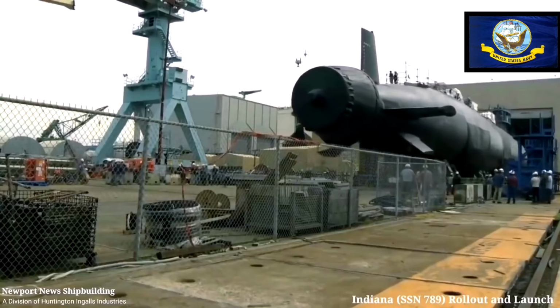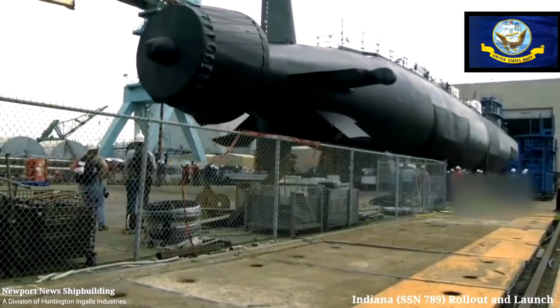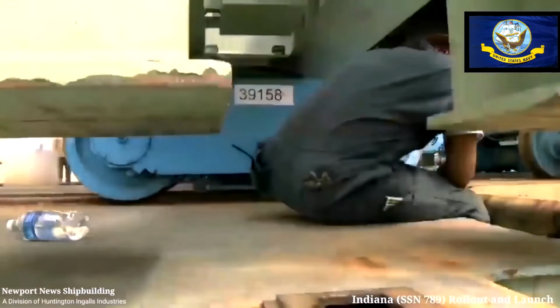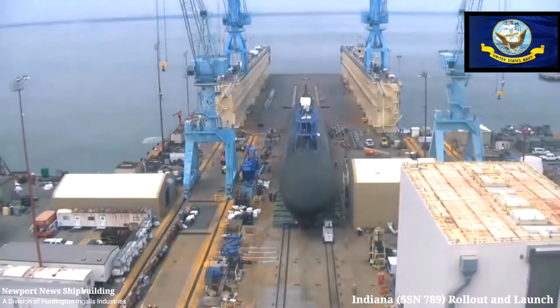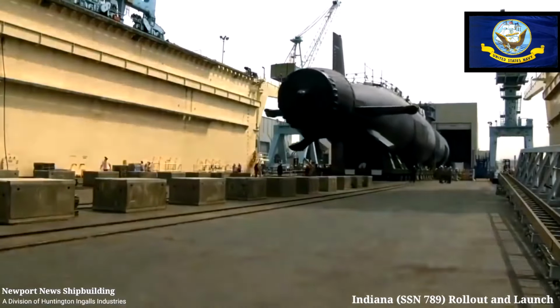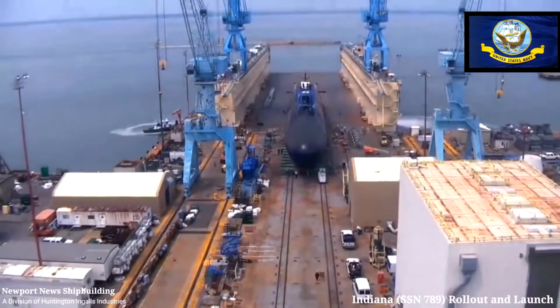Once the design phase was complete, the production phase began. The construction of the Indiana SSN 789 submarine was carried out at Huntington Ingalls Industries Newport News shipbuilding facility in Virginia. The production process involved a team of skilled workers using state-of-the-art equipment to fabricate and assemble the submarine's components.